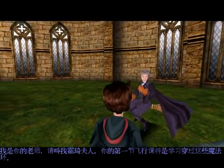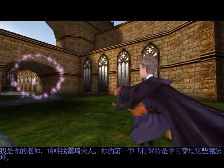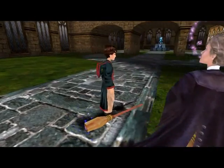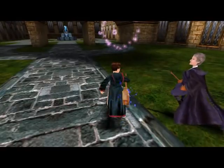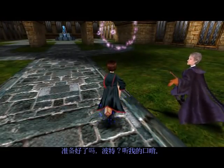I am your instructor, Madame Hooch. For your first lesson, you will fly through these magic rings. Control your broom with the direction keys. The speed up and slow down keys adjust your flight speed. Ready, Potter? On my whistle, then.